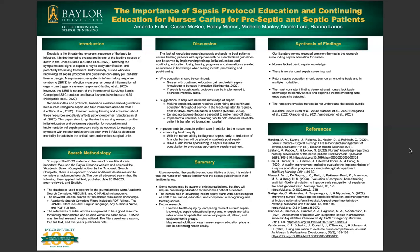The databases we used to search for this were the Academic Search Complete, Medline, CINAHL, and PubMed. The keywords we mainly used in the Academic Search Complete, we used PDF full text. In CINAHL, we used English text, any author, is nurse, and PDF full text. We also decided to look into the references of the initial articles to see if they would be a good resource of finding some background information for our research topic, which we did end up finding some references that were within our 5-year period that helped provide some background information on the topic.